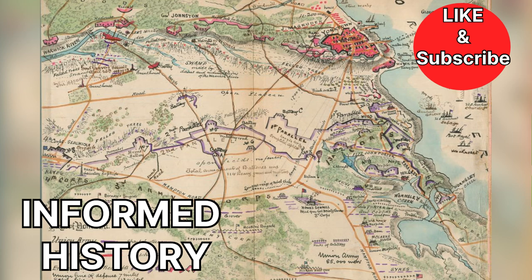The British forces found themselves trapped between the French fleet and the American and French troops on land. Throughout the siege, the British faced mounting difficulties. They were isolated and unable to receive supplies, and their attempts to break out of Yorktown were repeatedly thwarted by the well-coordinated American and French forces.